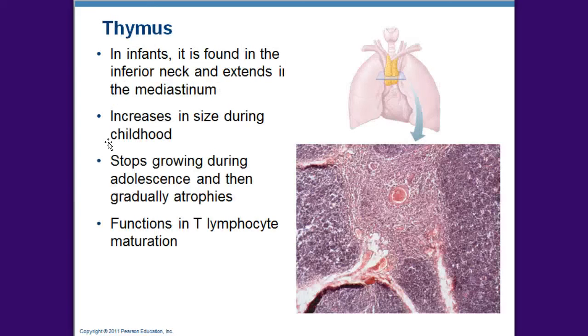The thymus is interesting. It would be nice if we had more time to talk about it. It is where your T cells mature.